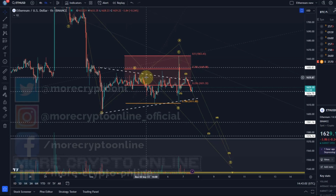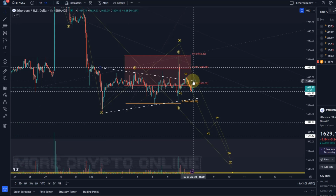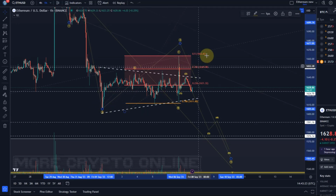So here on the Ether chart, we can still see that ETH continues to be in this range. It's not really a triangle, but it sort of is respecting this descending trend line here. Now, you might call it a triangle with a fake out, but it's not an Elliott Wave triangle, at least not at the moment. It seems more likely that it's an ABC structure in which the wave 4 topped yesterday.